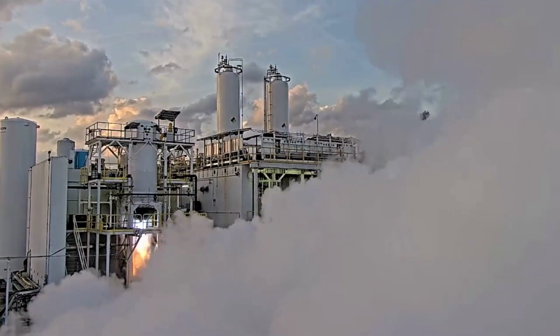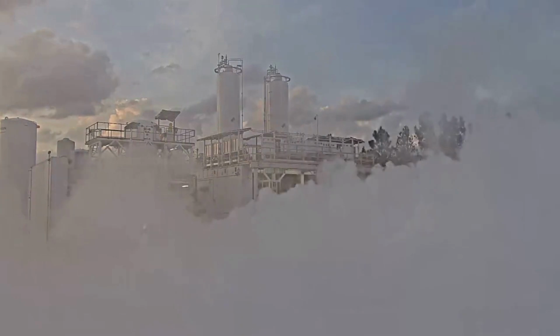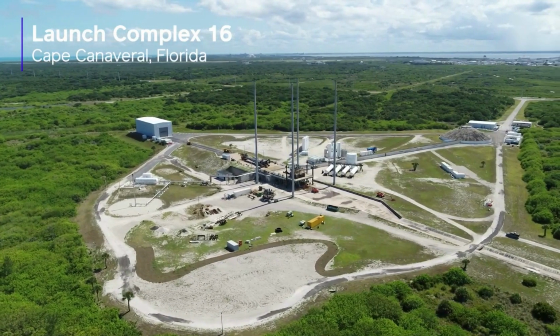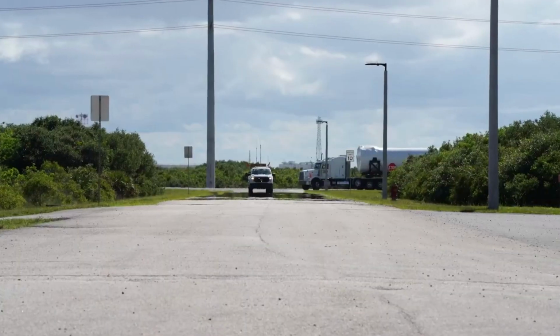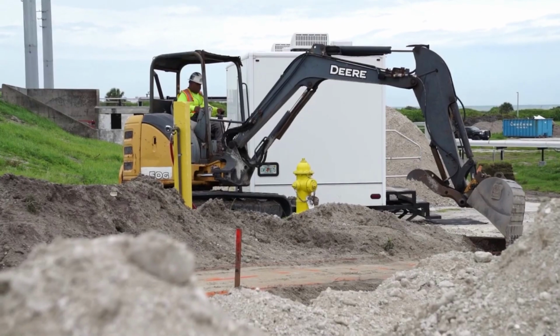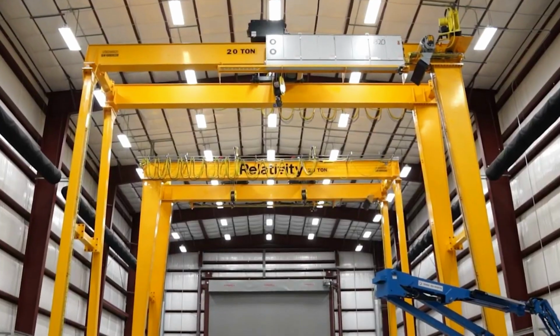Not long ago we watched Relativity test both the first and second stage of the rocket expected to fly very soon. By now heading towards late June, the company has moved the first stage and installed it onto LC-16 in Cape Canaveral, Florida. Thankfully, Relativity and CEO Tim Ellis have kept us updated on the progress towards this launch.